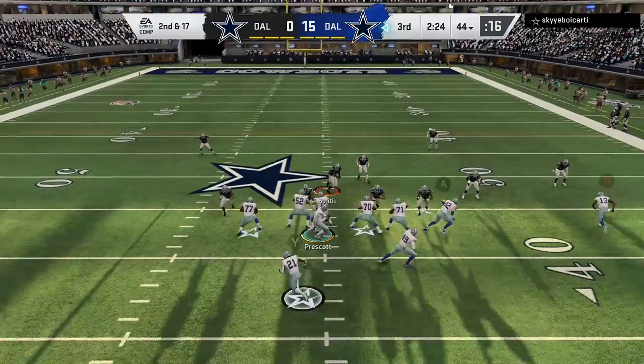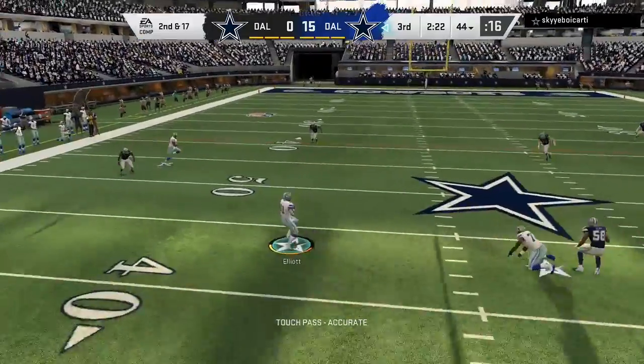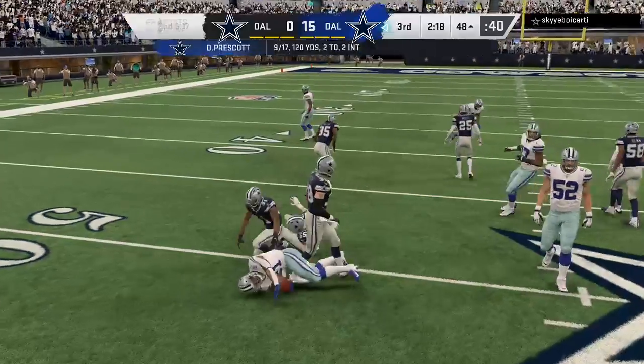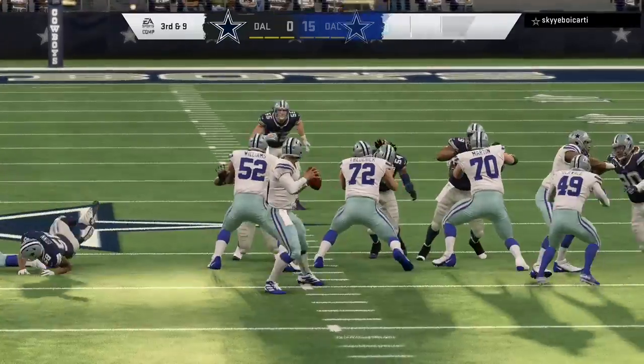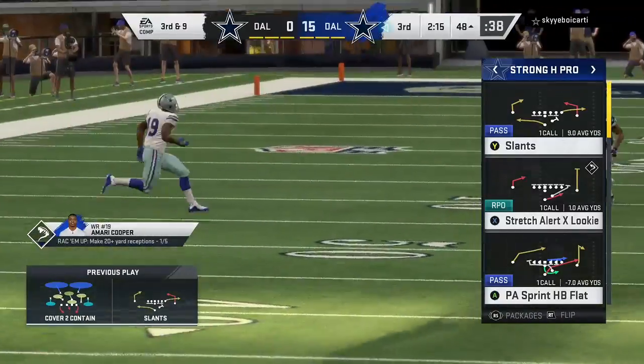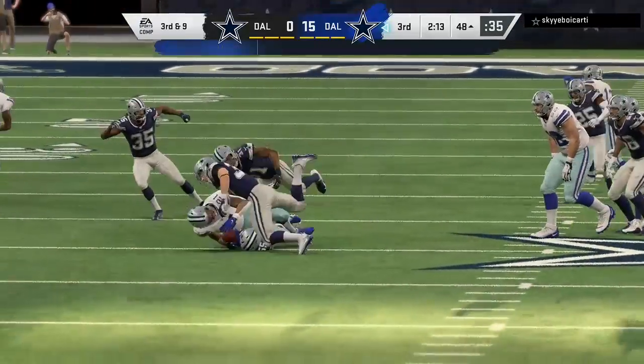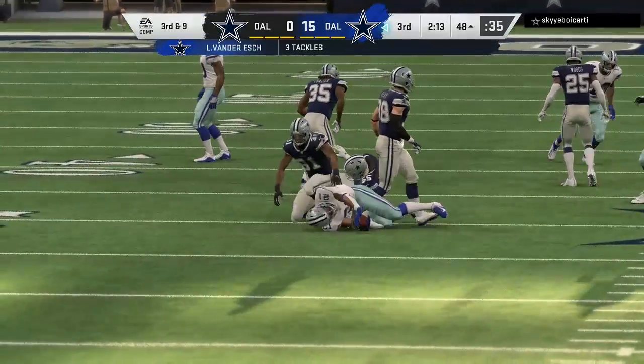Now following the sack, they'll look to make amends on a 2nd down and 17. Dak dropping this one off for Zeke. It's a gain of 9 yards. And all of a sudden here, it's 3rd down. Looked like a pretty good, safe play right there. No, he's had trouble with the interceptions in this game there. Hits his guy out in the flat.